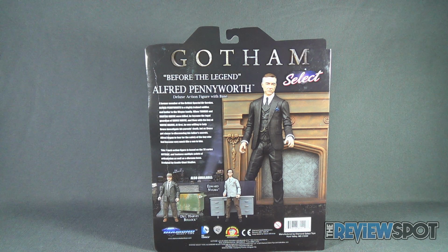A read-up says, a former member of the British Special Air Service, Alfred Pennyworth is a highly trained soldier and a butler to the Wayne family. When Thomas and Martha Wayne were killed, he became the legal guardian of Bruce Wayne and lives with the boy at Wayne Manor. At first, he was willing to help Bruce investigate his parents' death, but as Bruce got closer to discovering his father's secrets, Alfred began to fear for the safety of the boy who had become very much like a son to him.